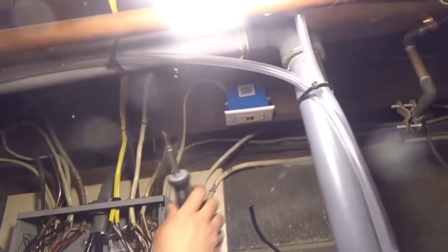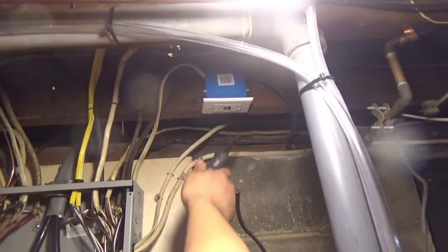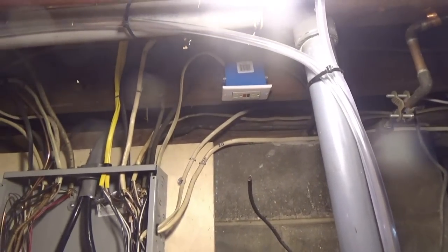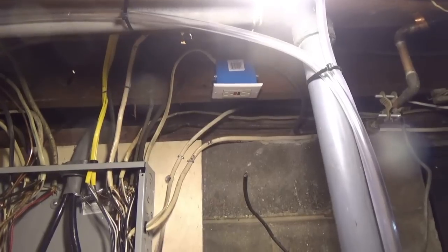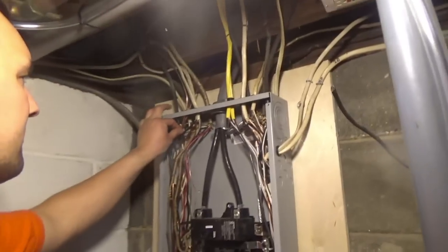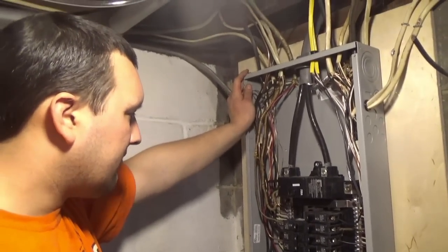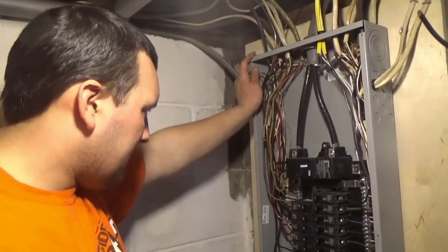So my theory was, when this trips, or if there's a fault upstairs, the load side of this would trip off. But the thing is, there's no ground at all. So that's another issue. These old wires don't have a ground, whereas these newer wires have a ground in them. That's another issue I was just confused about. But that's what I got for you about the panel box.